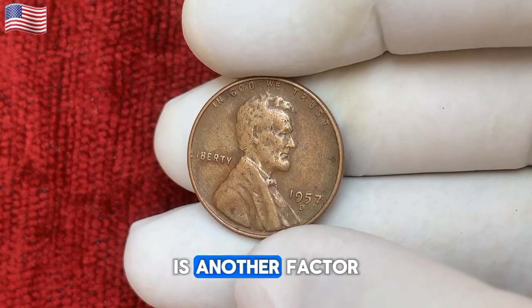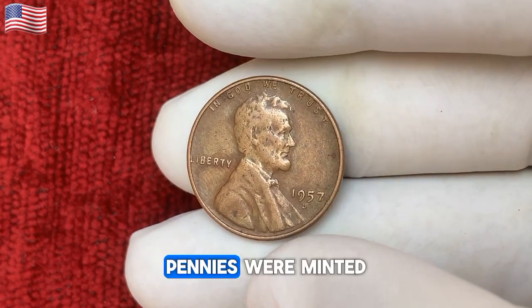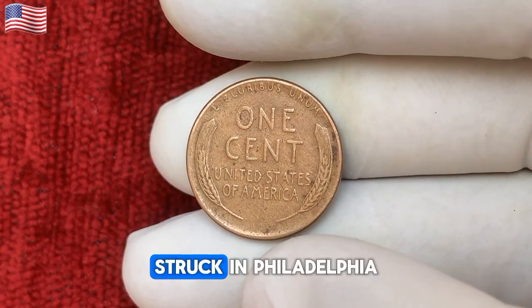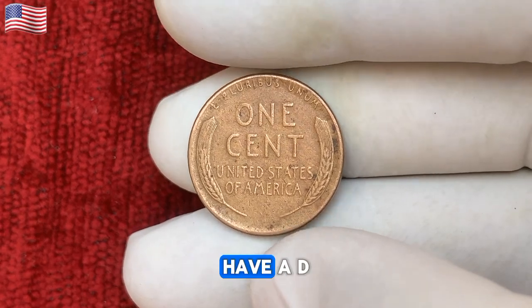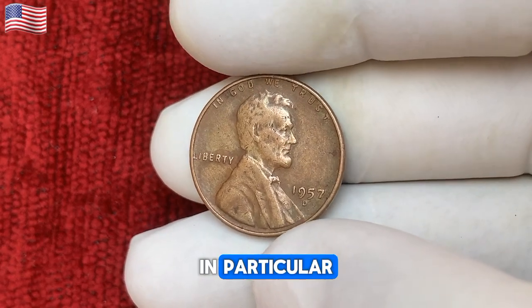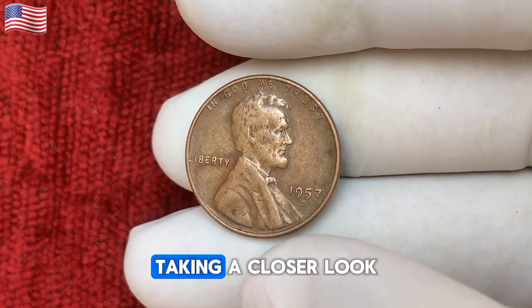The mint mark is another factor that can influence the value of your 1957 Lincoln Wheat penny. In 1957, pennies were minted in 3 locations: Philadelphia, Denver, and San Francisco. The pennies struck in Philadelphia generally do not have a mint mark, while the coins struck in Denver have a D, and those struck in San Francisco have an S. Pennies with the S mint mark, in particular, are much rarer and more valuable, so if you happen to have a 1957 penny with an S, it's definitely worth taking a closer look.